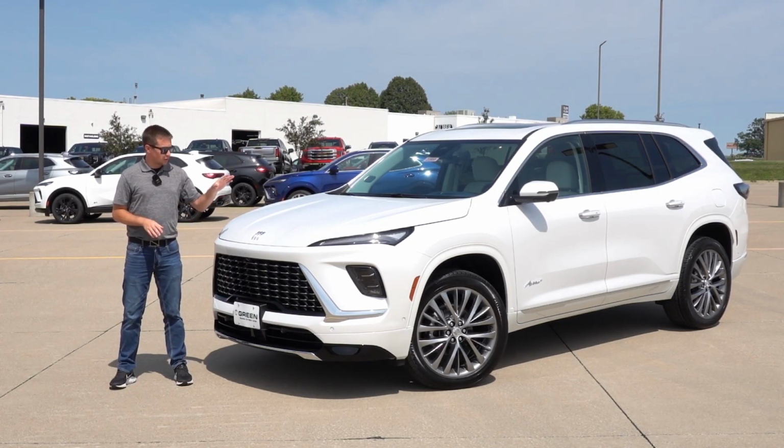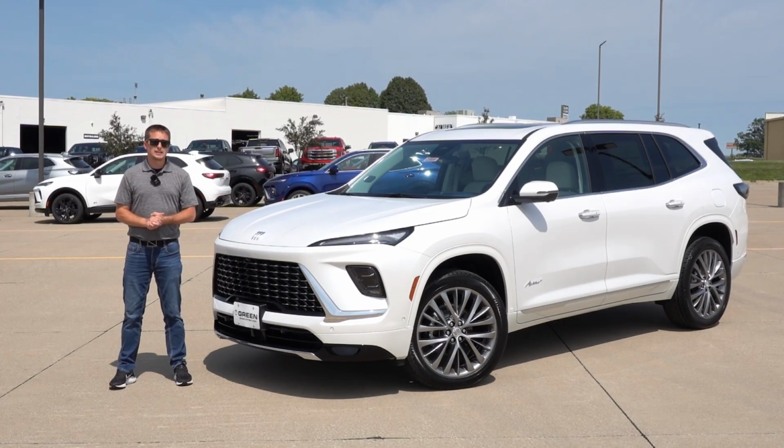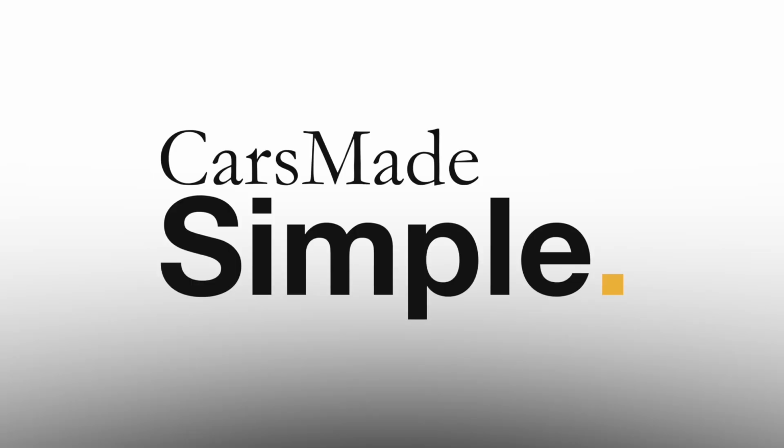So if you are looking for a couple of those exclusive features, you do have to opt for this Avenir Enclave. And like I said, there's really not a huge price differential to do so. So without further ado, let's not waste your time. Take a look at what this Buick Enclave Avenir has to offer for just over $65,000.